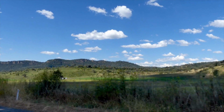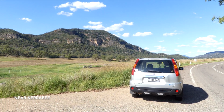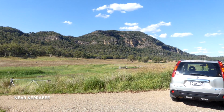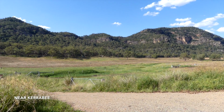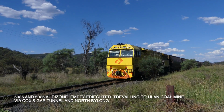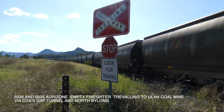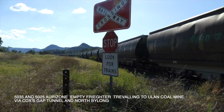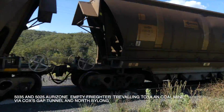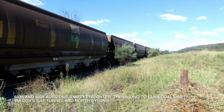As we reached the valley, I pulled up near a railway crossing. I went to grab my camera to be ready for my next and last freight, when suddenly and unexpectedly a coal freighter zoomed past me only a few meters away, where I just managed to frame the diesel loco 5035. It is heading to the tunnel we just visited, only in the opposite direction.